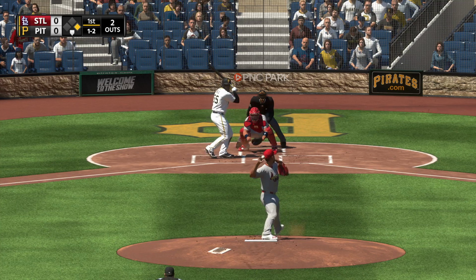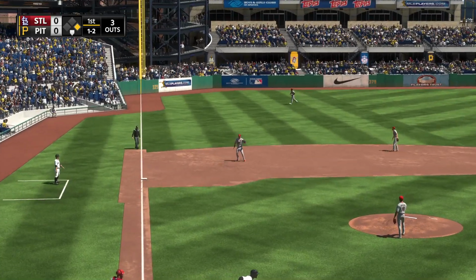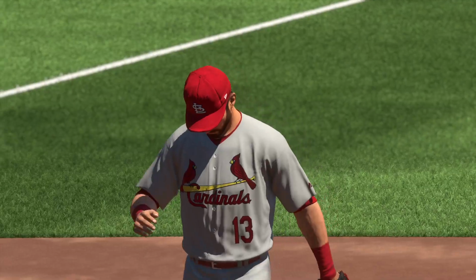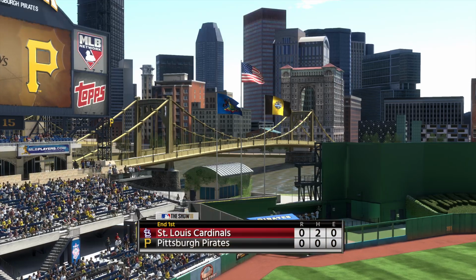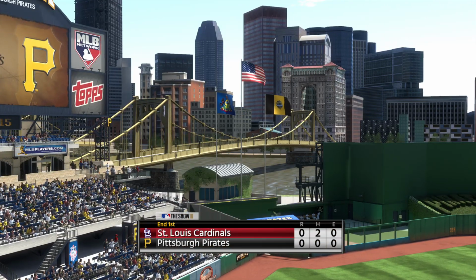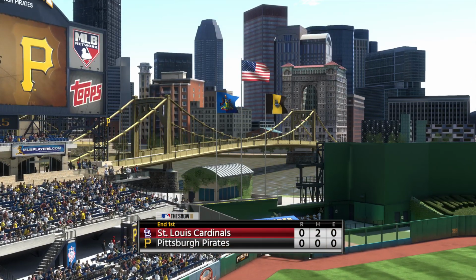The 1-2. Here's a shot to third, and Carpenter able to take it in. Needed just a little more height on that one, but instead the inning is over. Pirates leave 1. Still no score.